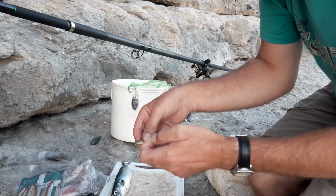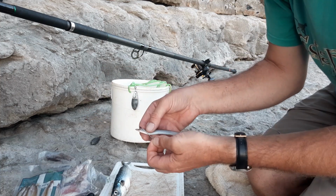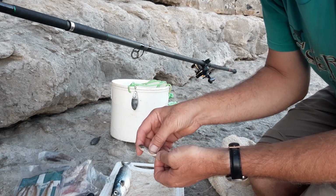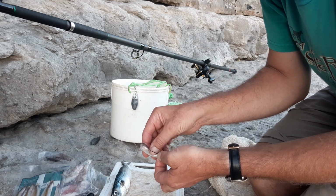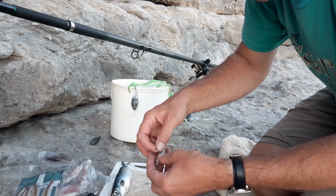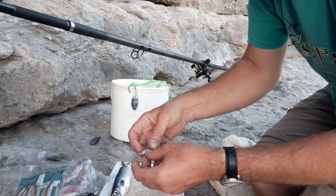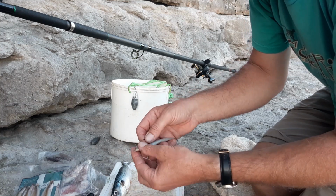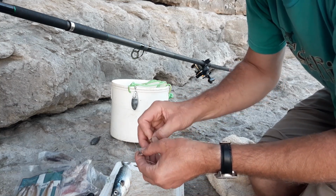So there's the eye of the sand eel, swimming that way. Hook goes through that eye, and you push him around, and then you can pull the hook, which is about an inch, probably the length of the shank of the hook, out through the side of the body, like so. Pull the eye of the hook into the eye of the sand eel, like so.